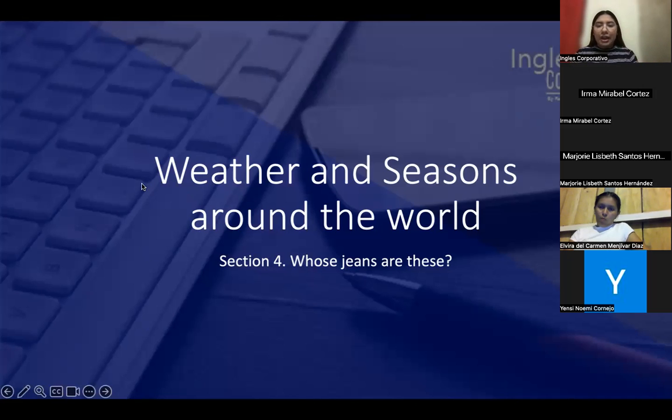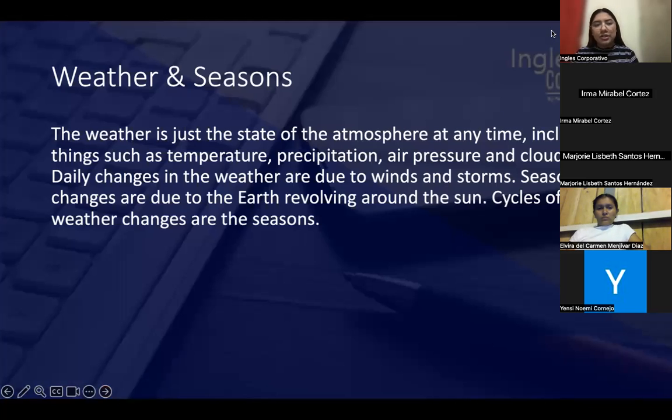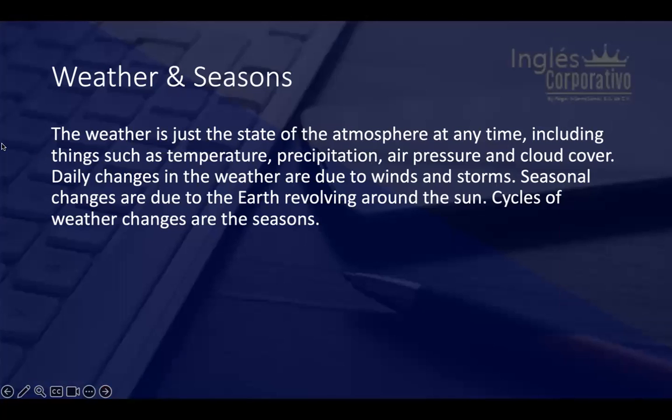We have weather and seasons around the world. It is from section number 4. We have weather, el clima, and seasons, y las estaciones alrededor del mundo, ¿verdad? Weather and seasons around the world. So we are going to start first with the definition of weather and the definition of season. It says, the weather is just the state of the atmosphere at any time, including things such as temperature, precipitation, air pressure, and cloud cover. Daily changes in the weather are due to winds and storms.